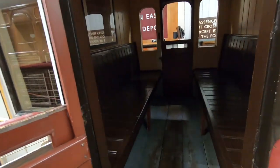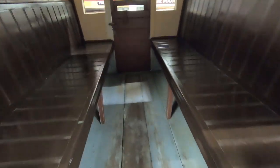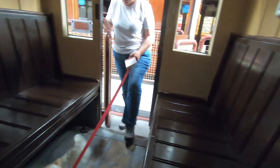A lot of films use these carriages. This one. Wooden benches. Yeah.